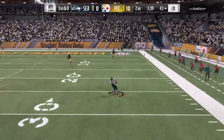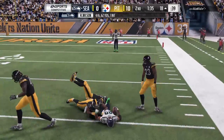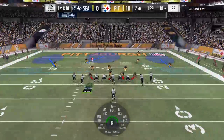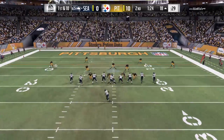Now he's going to send this one deep. And the defense loses him. It's complete. And he takes it down deep into Pittsburgh territory. A gain of 39 that time. Well, this is how you shake the thoughts of that interception on the last drive. You come out and start this one 4 for 4.